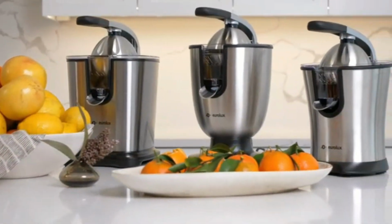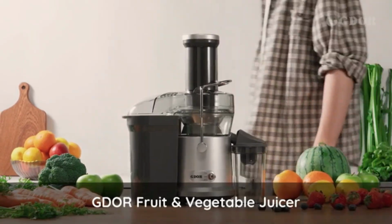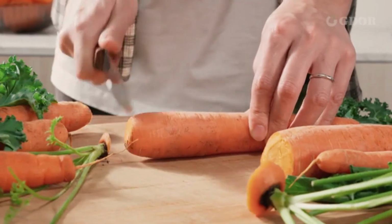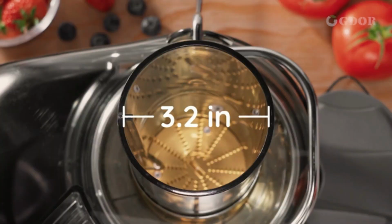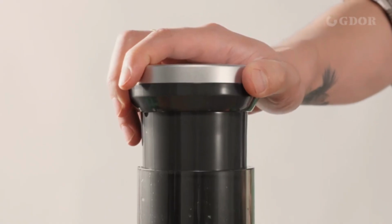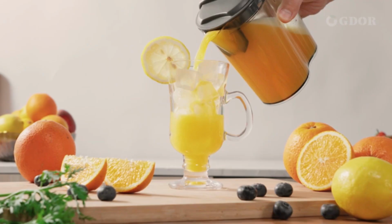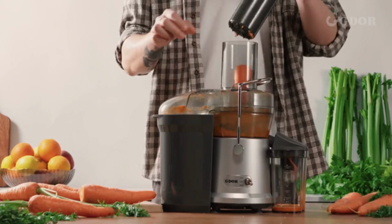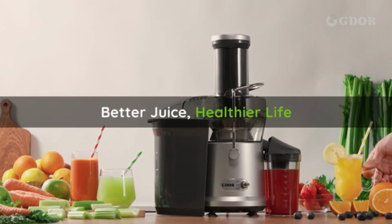Its commercial-grade components ensure durability and long-term performance, while the high-speed juicing mechanism extracts maximum juice and nutrients. Easy to operate and clean, this juicer features removable parts that are dishwasher-safe. Ideal for restaurants, juice bars, and catering services, it delivers consistent high-quality juice every time, making it an essential tool for any busy kitchen.